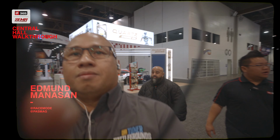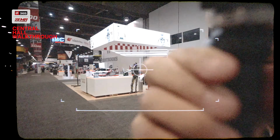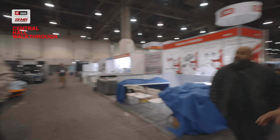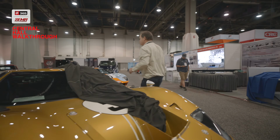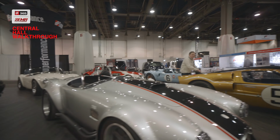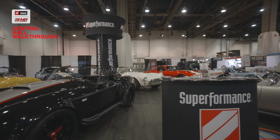Now we have Superformance, which actually is in Irvine. Over in Irvine, they got all the GT40 bodies, the Cobras, the Daytonas. Looks like they have actually the Corvette Stingray style bodies now. That's a little new to me.